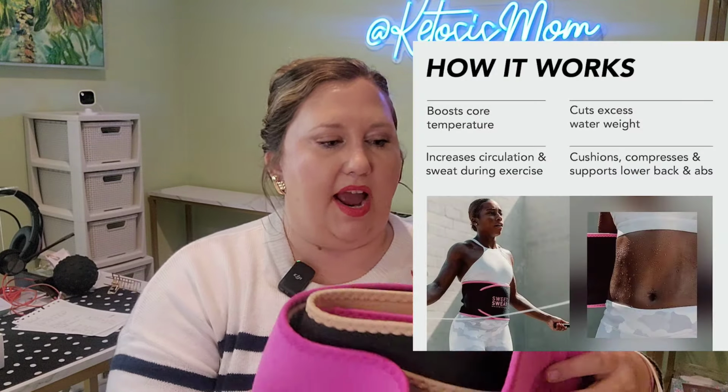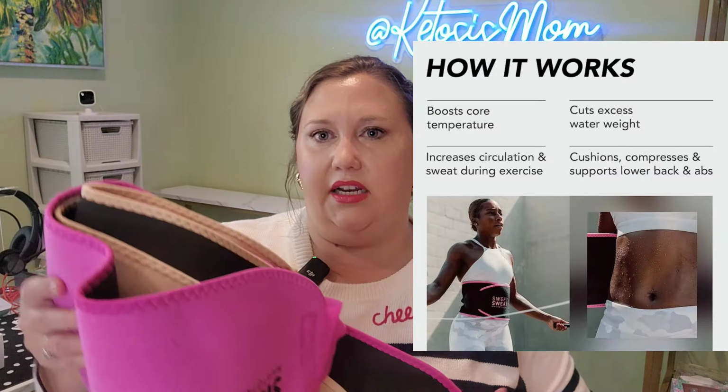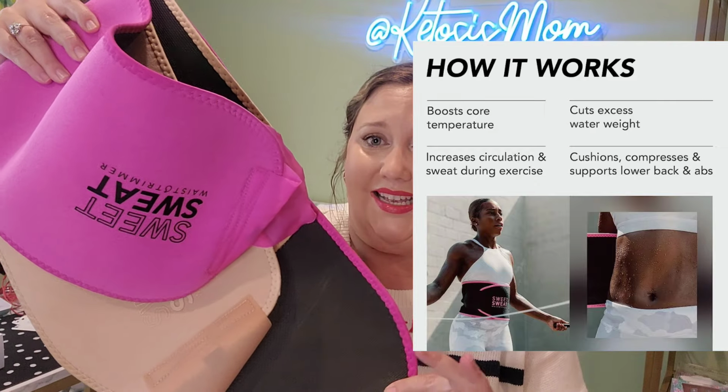However, what I do, I use the Sweet Sweat Workout Enhancer, and then I use one of their wraps. I have a lot of them, just so you guys know. I have a lot of the Sweet Sweat wraps because my focus, like I told you all, is my stomach and sides. So I will actually use two of these wraps at a time. I will wrap one around my upper waist. I will wrap one around my lower waist. They also did just come out with a new one that is a natural rubber as well.